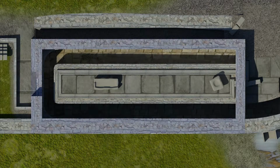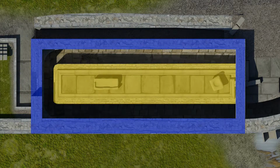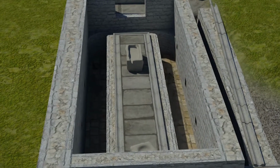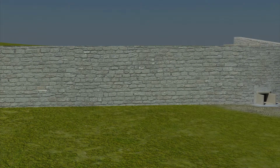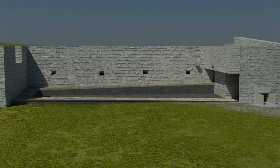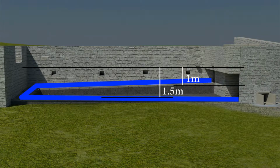The latrine is rectangular in shape with a central pier jutting out from the east wall, the result of which forms a C-shaped culvert. Seen in cross-section and with the pier removed, we can see that the culvert slopes along its course, ranging in depth from between 1 metre to approximately 1.5 metres.